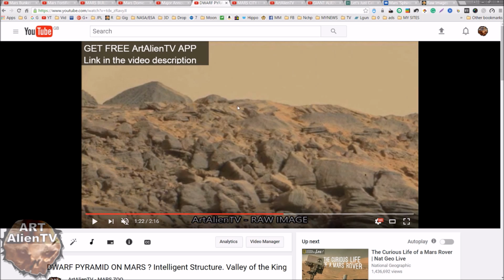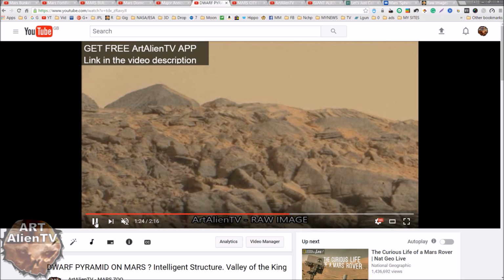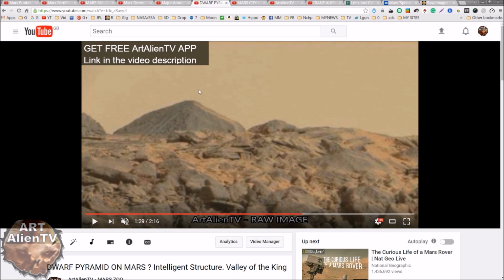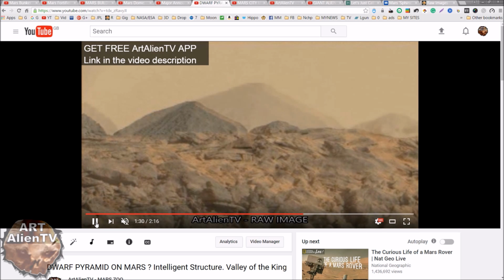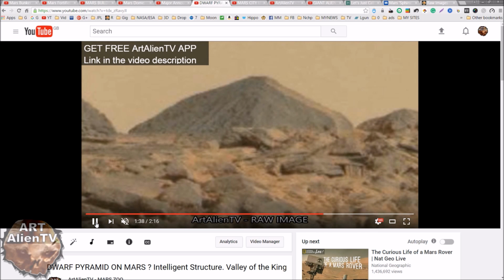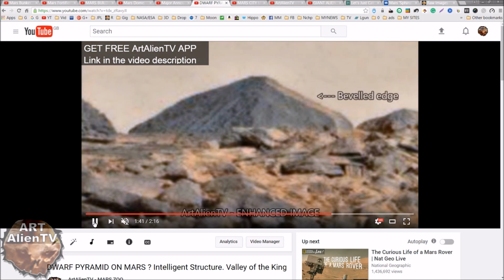It's not as big as it looks in the image. This pyramid-like structure is probably only about 10 or 20 feet tall, but it has a beveled edge. As last time I looked, normal rocks did not have beveled edges like this, perfectly beveled. And it's got these straight lines coming down here, and almost like steps in it as well. Very interesting. Let's let that enhance a bit. There are loads and loads of these structures. Some of them are very small, like this one. This may be the top of a buried structure on this ridgeline.